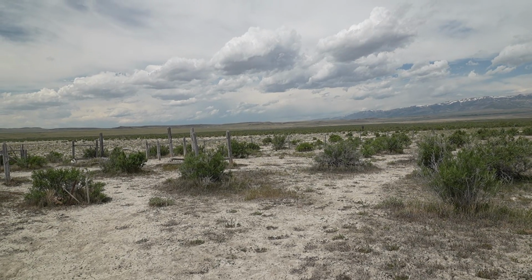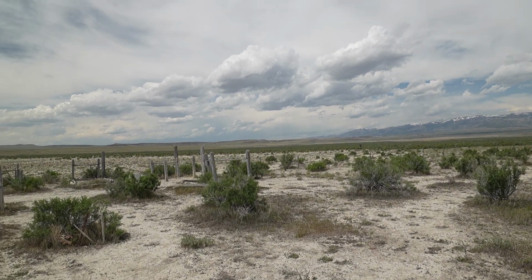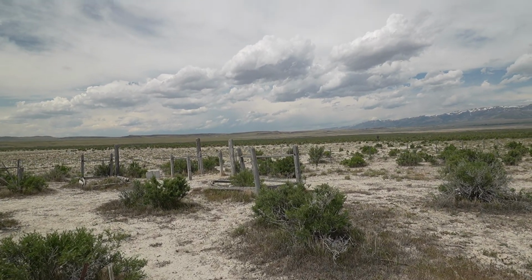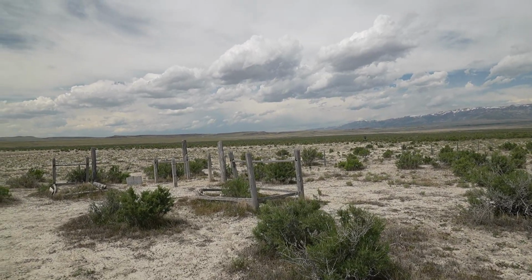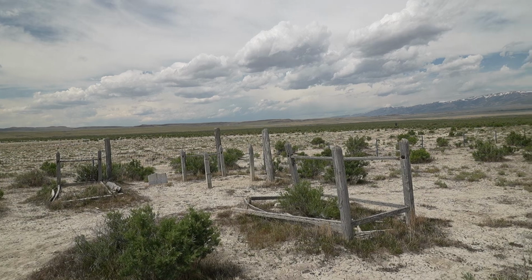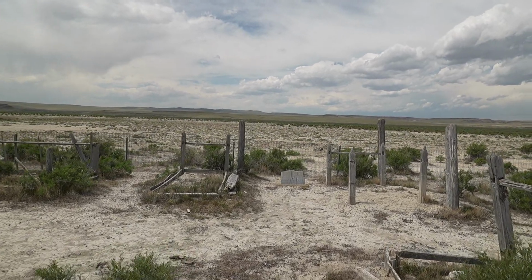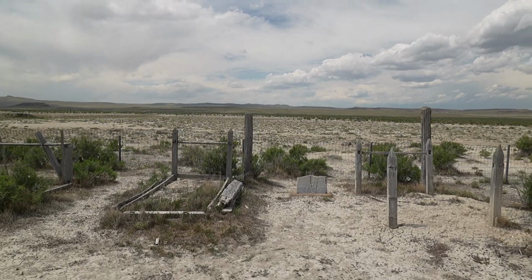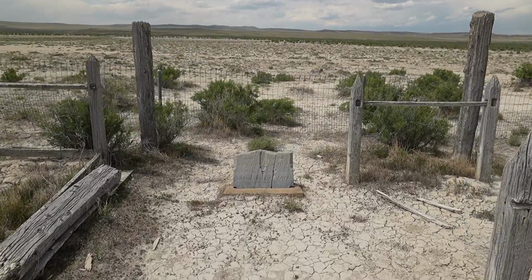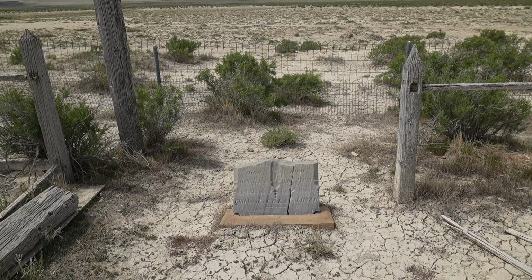So here I am entering the historic Kelton Cemetery. I apologize if the video is a little unstable. I'm just having to handhold this and wing it. There's a marker over here. Let's go have a look. It's very difficult to read it.